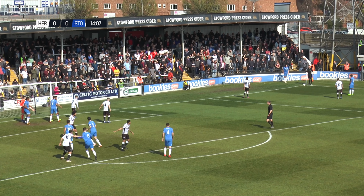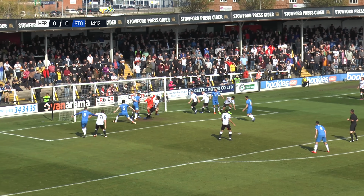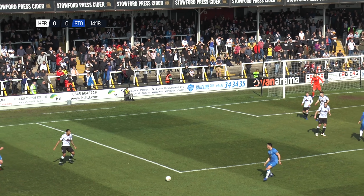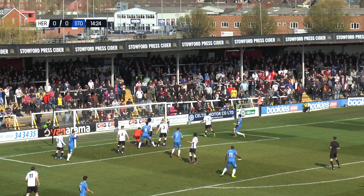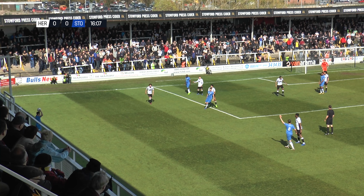County's fourth corner of the day. Sam Walker to take. Left-footed in-swinger from County's number eight. Glanced on towards the far post. It's still loose on the edge of the box. Keane will retrieve it for County. He's got support from Osborne. The shot's on for Osborne. He's taken too long. Plays it back out to the wing for Keane to fire across the face of goal. Palmer was lurking.